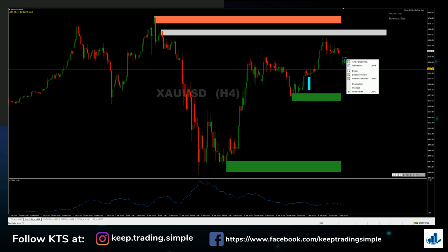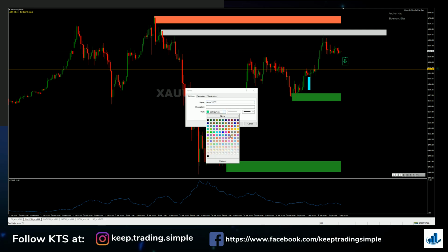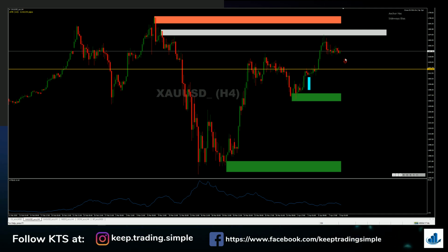Oops. I should probably turn that the correct color. Everybody's going to be like, wait a second, what the heck is a green down arrow? To me, it looks like this one will be heading down. Probably this level. Probably down to the 18s.